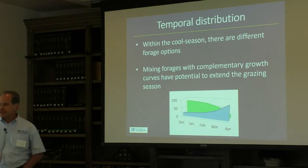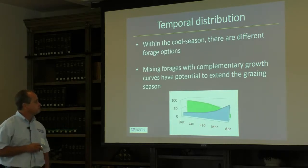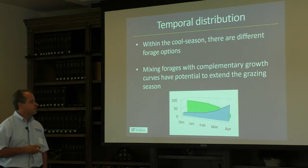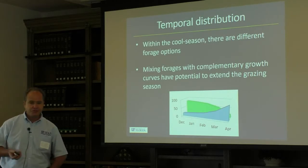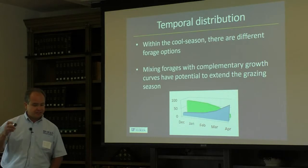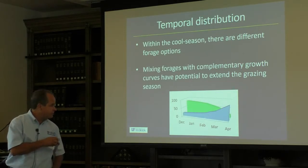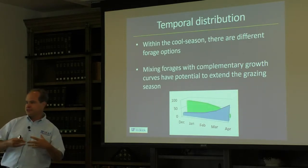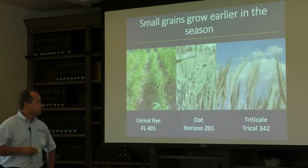And within the fall season, there are different forage options, and you need to be wise and try to identify the best forages. For example, small grains, they are good to give some fall grazing. You have some grazing by Christmas time, if you plant in October. But then it starts to decline in late February, March, and if you mix that with ryegrass, that would be a very good option, because they complement each other, the growing season, and extend the whole grazing season, making the most out of that.